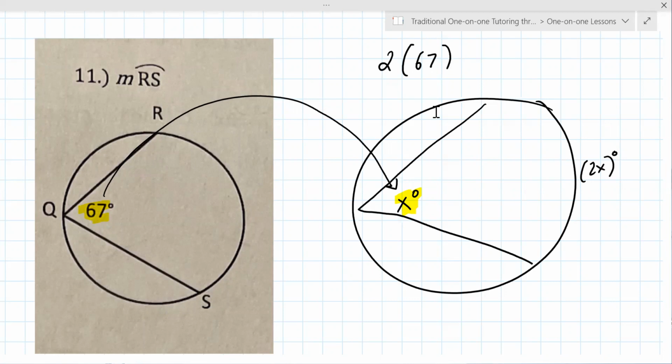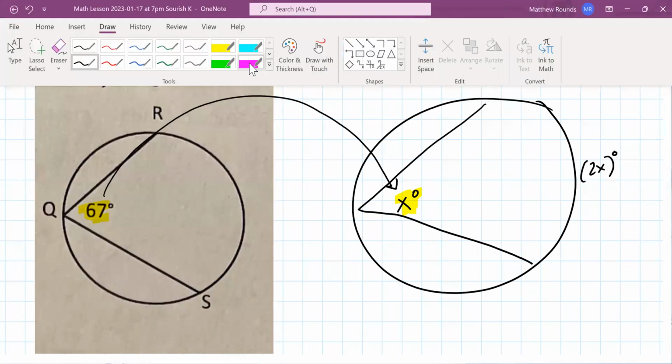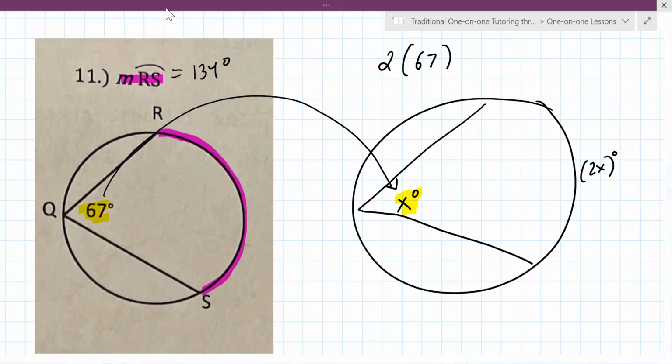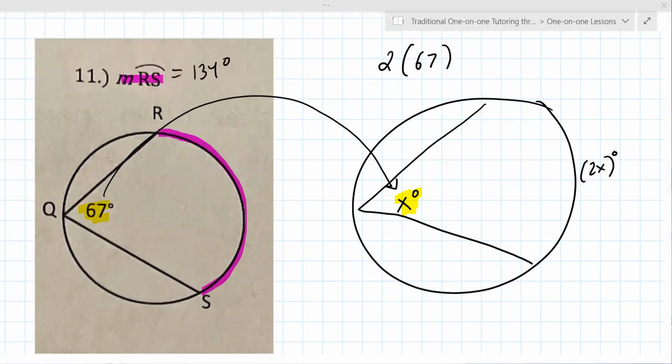Okay. So now I know what the answer is. 2 times 7 is 14, and it's 134. Yes, it's 134 degrees. So this arc, R to S, this arc that I'll show here in this purple color, the measure of this arc is 134 degrees.